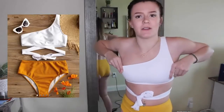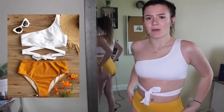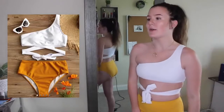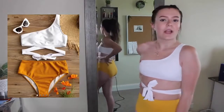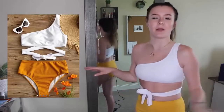I'm surprised. I don't even have big boobs. I don't really have a lot to work with here. And the bottoms, once again, fit good. A lot of coverage, as you can see in the back. I bought a pair of high-waisted bottoms a couple years ago, and I never wore them. So, I don't know why I thought that it would work now. But I do love this top. I'll definitely be wearing this top with something else. I have bottoms in mind.